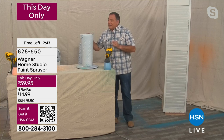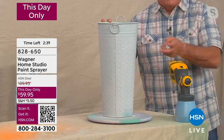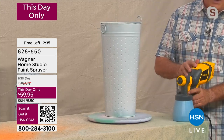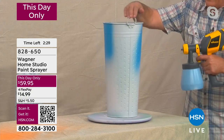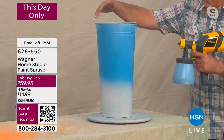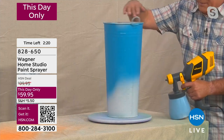This right here is like a big vase for flowers, okay? And it's made out of metal and it's white, it's kind of boring. Watch what I'm gonna do right now. You wanna give it a little zhuzh, a little pizzazz? Watch how cool this is gonna look as I go around here. I can go even faster than I'm going, but I wanna make sure I get everything in here. There we go. Look at that, Marlo.